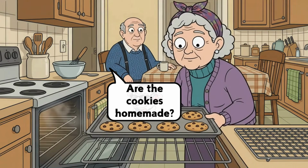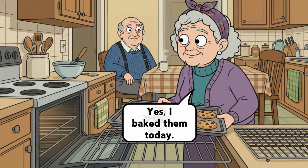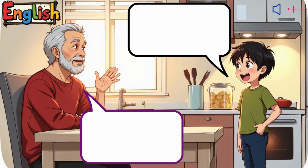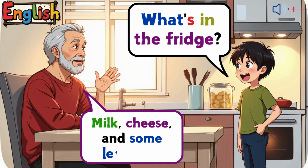Are the cookies homemade? Yes, I baked them today. They smell wonderful. What's in the fridge? Milk, cheese, and some leftovers.